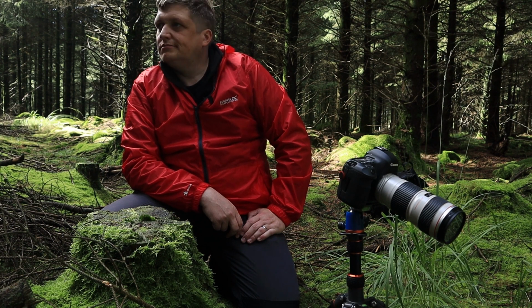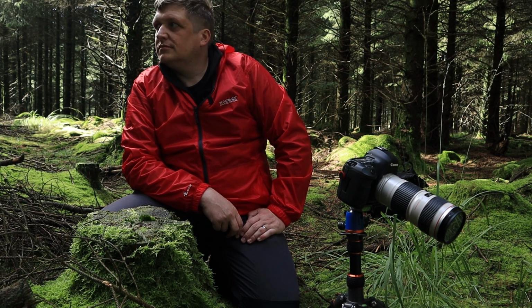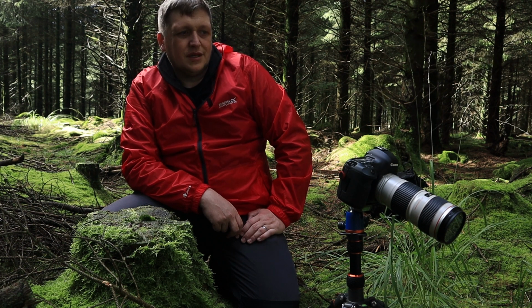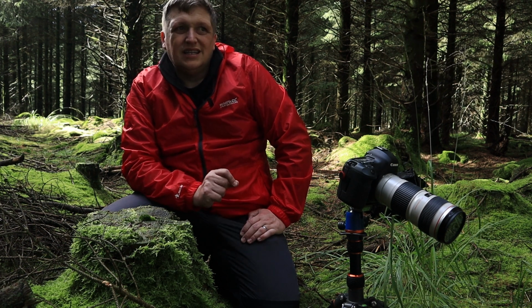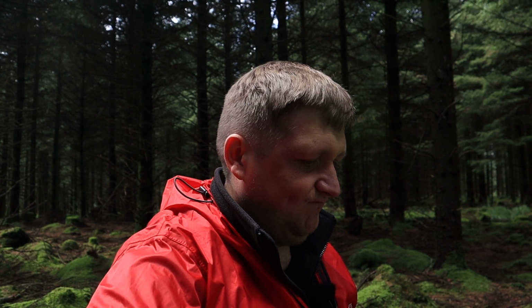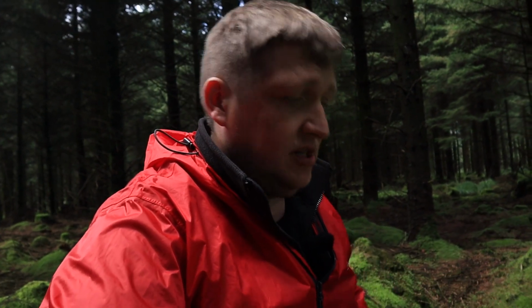I'm not happy with it. It's a nice mushroom, but there's no background to it. It's literally just the green and a bit of brown. I've moved it, but I can't get close enough to focus, so I'm going to have to change lenses, I think, and go to the 24mm where I can get much, much closer. So I'm going to do that.